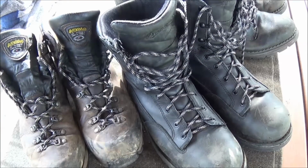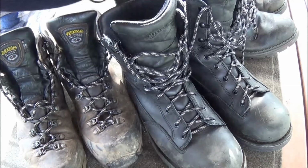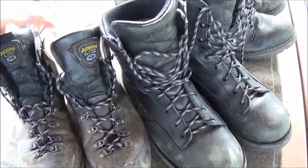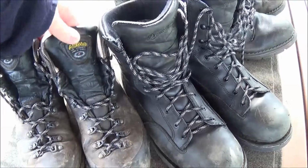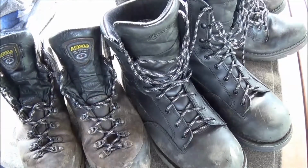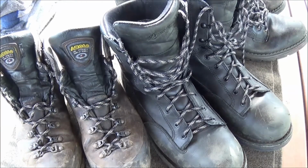Do a video response and show me what boots you have and how much you like them. Maybe if you have some old boots, let's see some wear difference. Maybe tell me what brands you enjoy. Either Danner, these are the Solo, Redwing, 511. I know some guys like military combat boots. I've actually not worn any, so I can't tell you if they're any good or not because I've never had them on my feet.